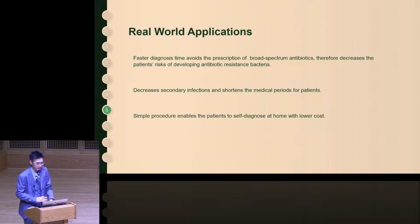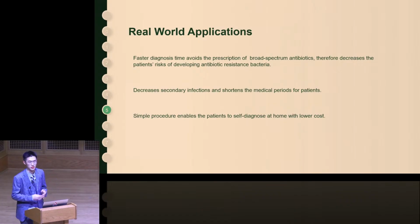Also, by applying this chip, we're able to decrease secondary infections and shorten the medical periods of patients, and further keep the patients away from potential risks. Last but not least, this simple procedure, compared to the complicated and expensive procedures and machines in hospitals, is very much accessible to patients themselves. They can literally just run the test themselves at home with relatively lower costs compared to the diagnosis that they have to do in the hospital.